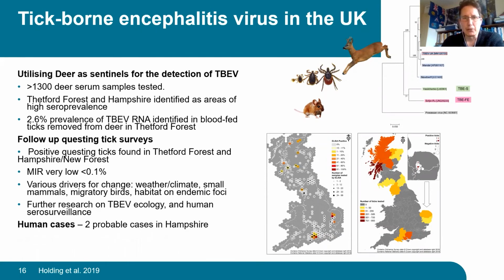Along with the samples, we also had samples of engorged fed ticks from these deer, from which we were able to extract the virus, sequence it, and show evidence that the Norfolk strain was very similar to a Norwegian strain, and the Hampshire strain very similar to a Dutch strain.